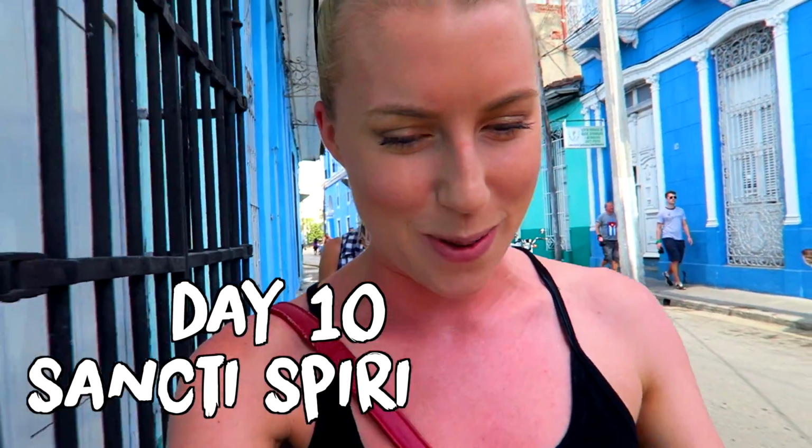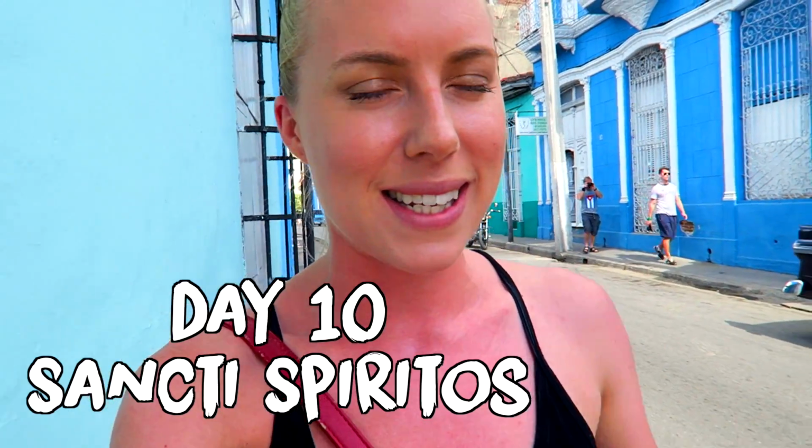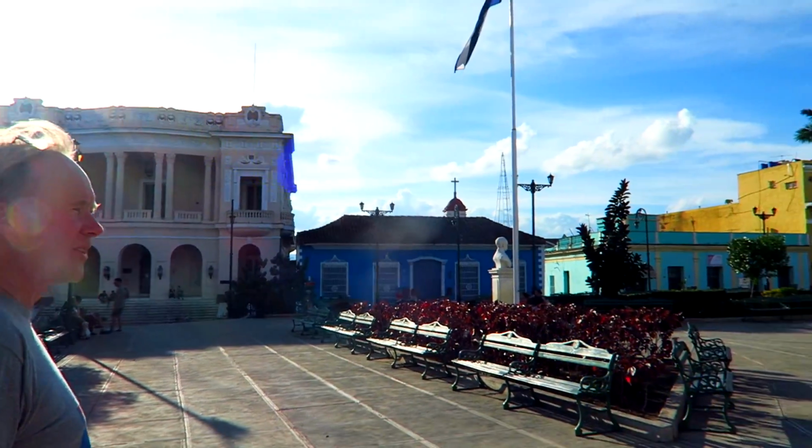So welcome back to another colourful and crazy day in Cuba. Today we have arrived in Sancti Spiritus, so we're checking out another town. We're here for one night, so we've got the whole day tomorrow as well.